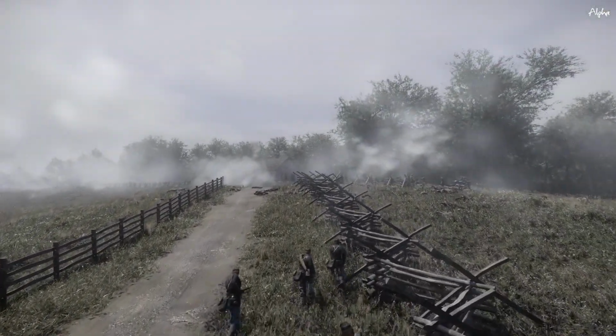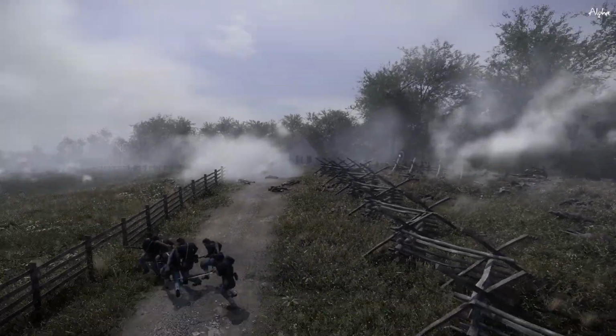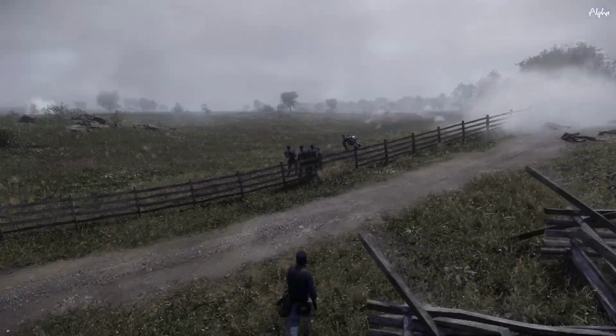Wir gehen jetzt... Ooh, artillery coming in. Left, march. Left. Wir gehen hier in die Kuhle erstmal rein.